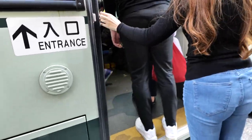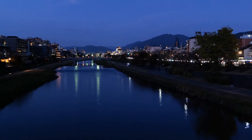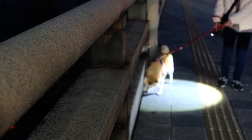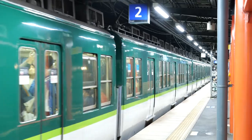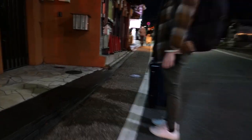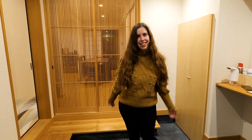Then we got on a bus and headed to the city center to buy a carry-on at Don Quixote, because we were carrying way too much weight. And then we headed down to Inari, got lost in the dark, and finally found the amazing place we would stay for the next two nights. Welcome to our traditional Japanese house in Fushimi Inari.